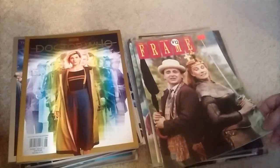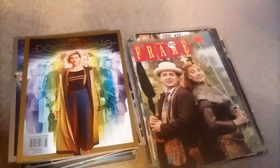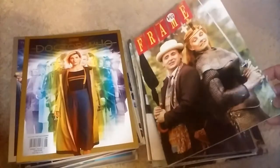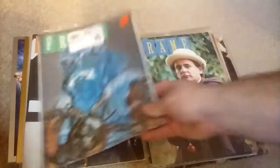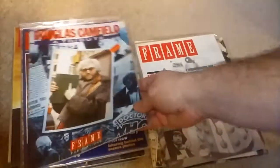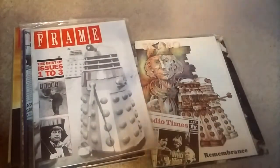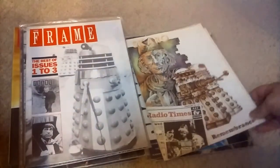The Frame, this is 1989, issue number 11, was edited by Stephen James Walker, David J. Howe, and Mark Stammers, who were historians of Doctor Who who really knew their stuff. And so I really like The Frame. So that's number 11, number 12, number 13, 14, 15, 16, 17. Douglas Camfield tribute issue. And then there was also this reprint, the best of issues 1 to 3, because I guess they were more of a small press format at that time. Time Screen did something similar where they reprinted their earlier issues.